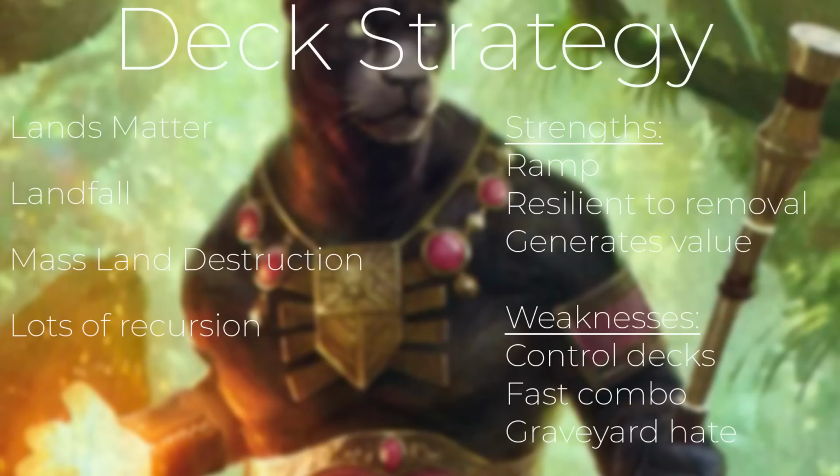Lord Windgrace also works really well with a mass land destruction theme because you can return your lands back from your graveyard and put them back onto the battlefield in numerous ways in this deck. And there's lots of recursion in this deck. There's lots of ways of getting your lands back to your graveyard and generating additional value, and there's ways of getting your creatures back from your graveyard as well.